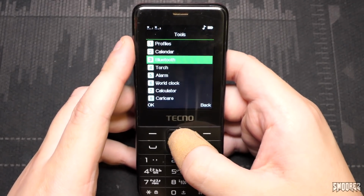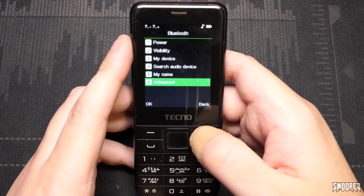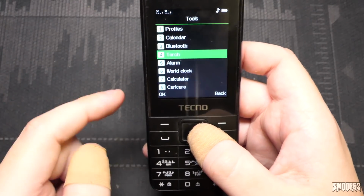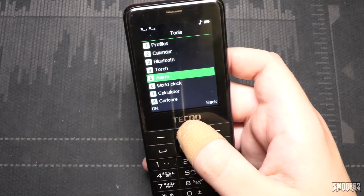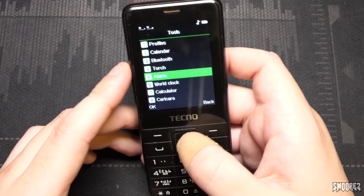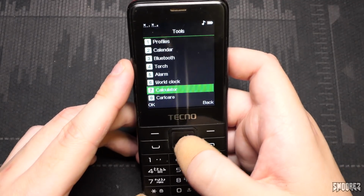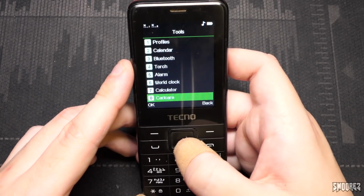Calendar looks like a calendar. Bluetooth has been paired with anything? I don't think so. Probably not. Torch. I mean, it's fairly bright. I didn't show any photos taken with the torch on, but I think you get an idea. It would have worked, but just slightly a bit brighter. Plus, we've got low quality photos and videos, so it's not really worth testing. Alarm, world clock, wearing Cairo. Nope, not even close. Calculator, looks like calculator.